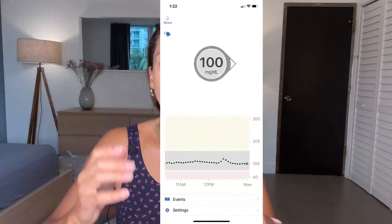But it also allows me a more comprehensive look at my diabetes than just doing finger sticks. So think about it like this. When you do a finger stick, you get your blood sugar here and now. It's kind of like in a vacuum. Whereas with the CGM, yes, I know my blood sugar here and now, but I also know where it was and where it's going, so I know how it's trending, which just allows me a more proactive approach to my diabetes management.